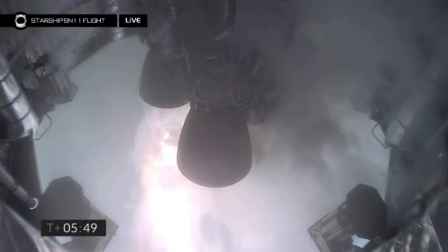We're back with you. As you can see from the frozen camera view, we lost the clock at T plus 5 minutes 49 seconds. Looks like we've had another exciting test of Starship number 11. A reminder again, this is a test series to gather data on entry of the Starship vehicle at subsonic speeds as it comes back to the landing zone. It does appear, though, that another exciting test, as we say.